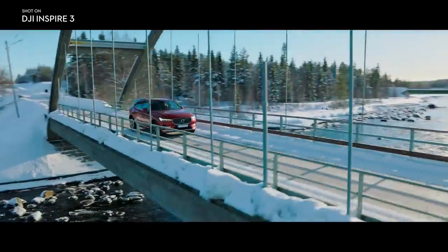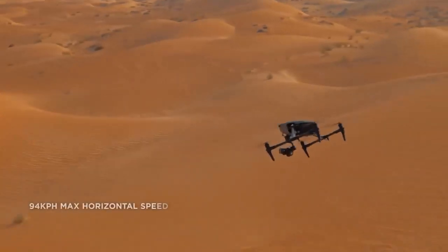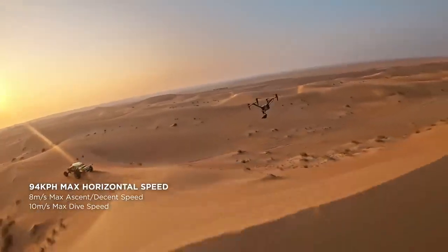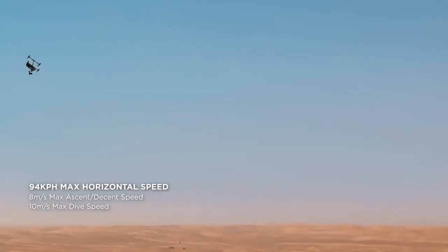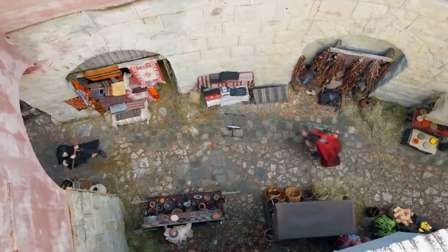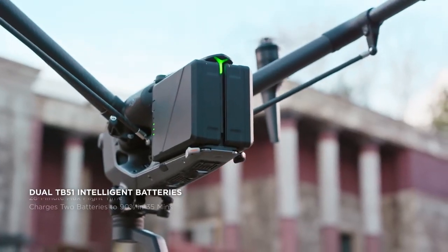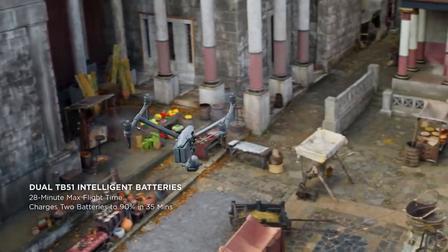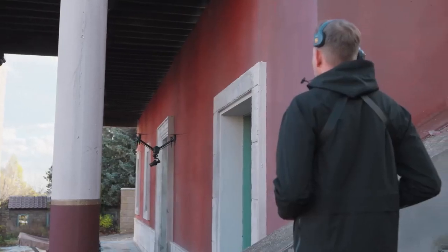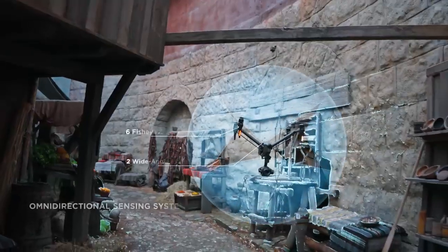precisely through small areas. The powerful propulsion system enables max horizontal flight speeds of up to 94 kilometers per hour, and the dive speed has even been increased to 10 meters per second. The lightweight and compact new TB51 batteries provide a 28-minute max flight time and support for fast charging and hot swapping.